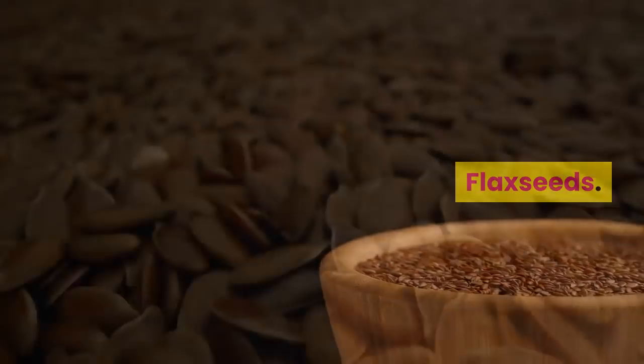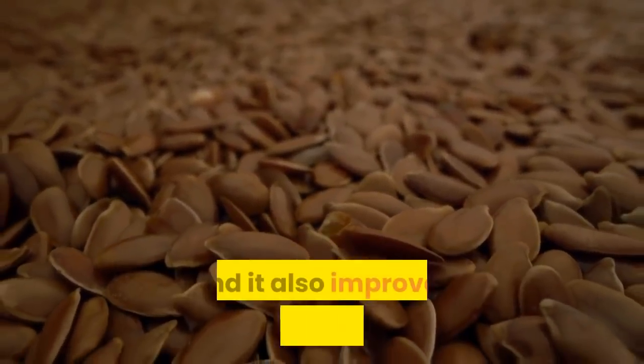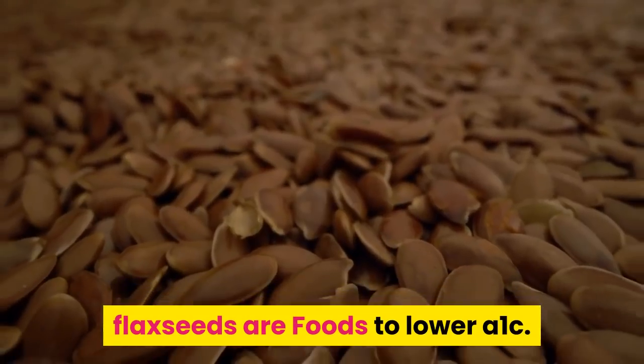Flax seeds. Flax seeds are a super healthy food. They help decrease heart disease risk and also improve blood sugar control. Flax seeds are foods to lower A1C.